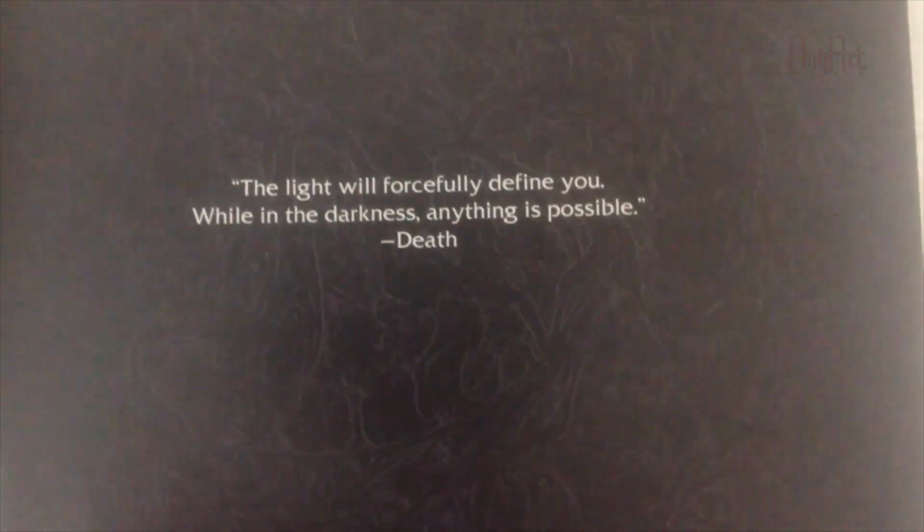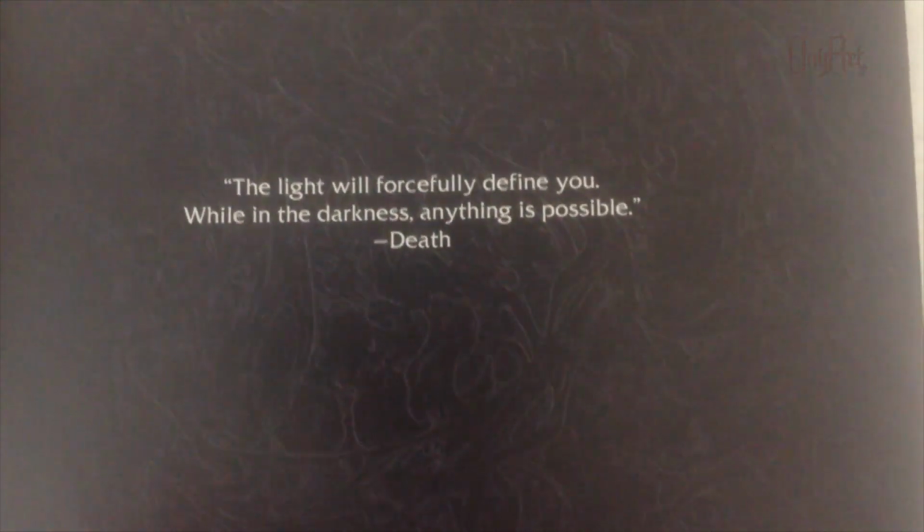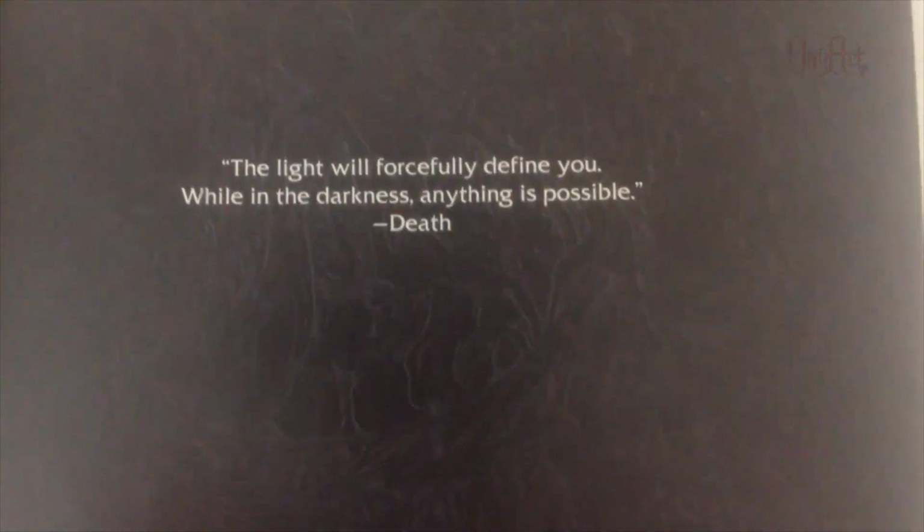On this page, we have our first look at the artwork in this book, and this is Death himself. I know because he's wearing the mask. And then we have this quote from Death: "The light will forcefully define you, while in the darkness anything is possible." Okay.